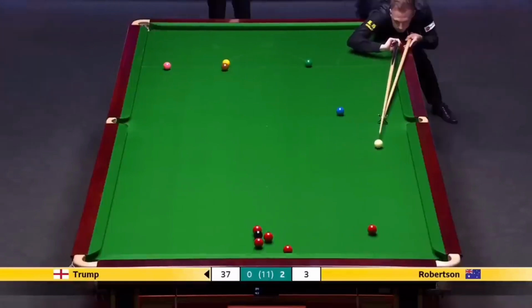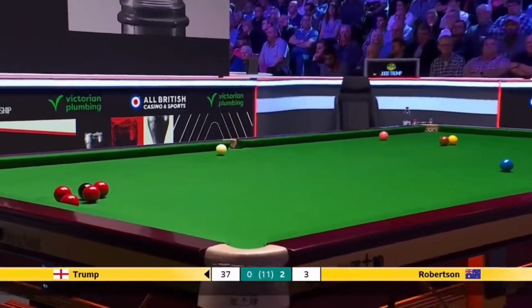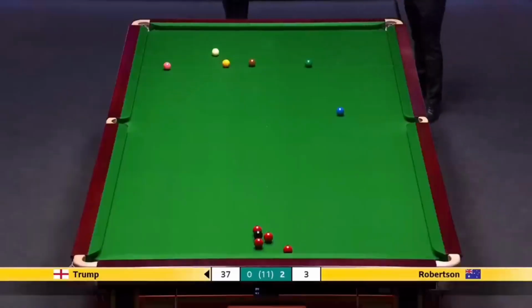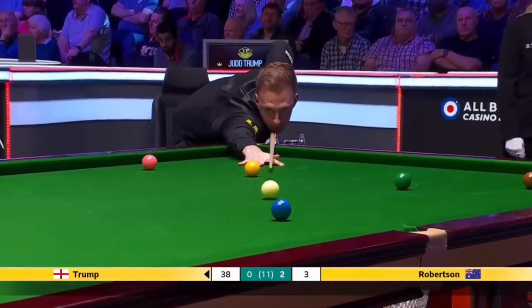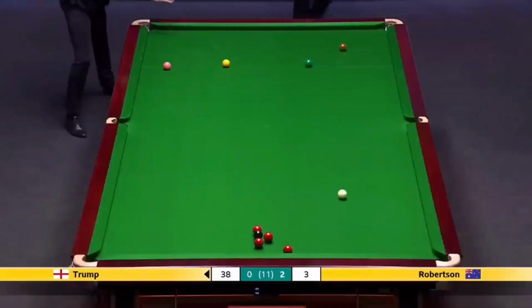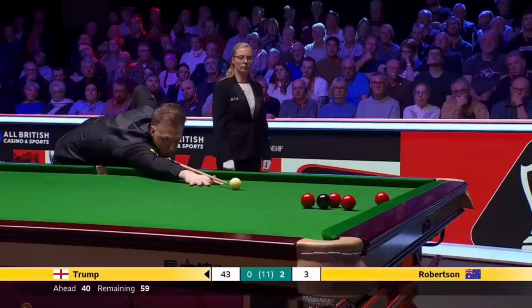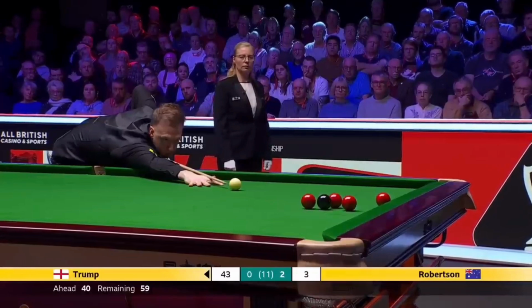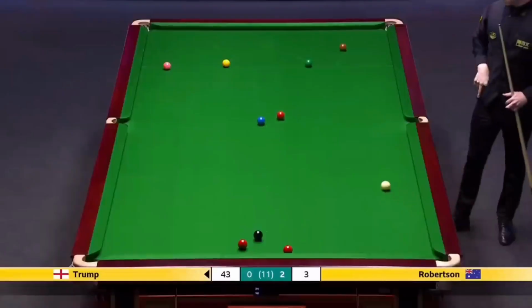But it does pot. Where's the cue ball going? Oh, nearly in the middle pocket, but a nice kiss on the brown. Well, he's played for a loose one. You need more reds. It was quite a big target for the cannon. He's played a good pot there.